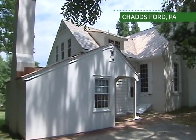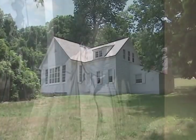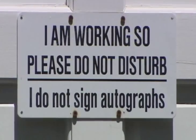This was originally a schoolhouse. It was built in 1875. N.C. Wyeth actually purchased it in 1925. For 21 years, this building served as not only his studio, but also the family's home.